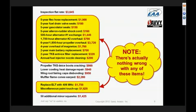Now, when I took a look at this, here's my first observation. I backed up and squinted real hard and looked at this 89 discrepancy squawk list and observed that the vast majority of the items on this squawk list were not really discrepancies. There was nothing wrong with most of the items that were written up.